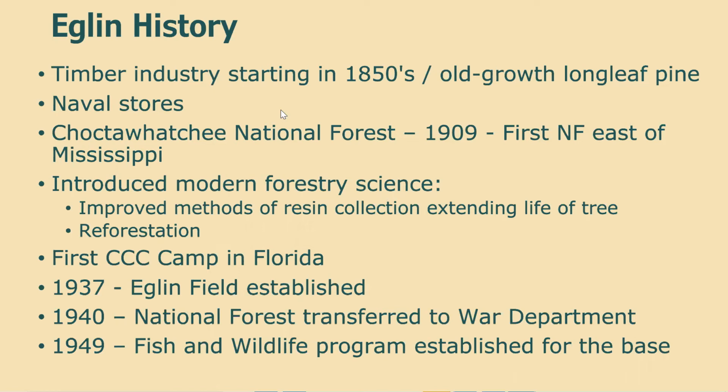And during the Depression, this became the first CCC camp in Florida. And so they built some ranger stations, and they built some other buildings down near what's now Niceville, Florida. And then in 1937, they established an airfield called Eglin Field. And so as they prepared for World War II, a lot of the testing of aircraft and of munitions was done down in this Eglin Field. And in 1940, it was transferred from the Interior Department to the War Department. And then it became an official Air Force base.